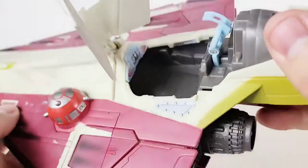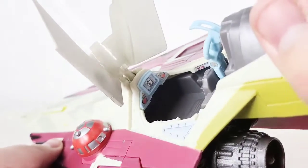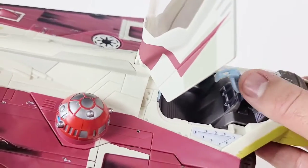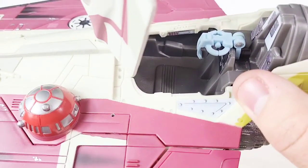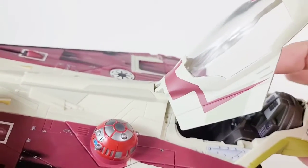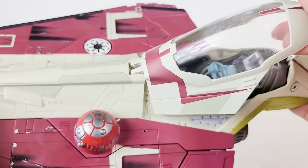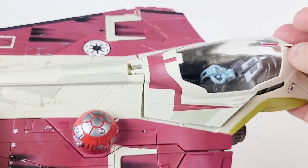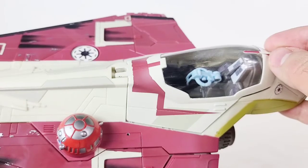And inside, it's pretty simple. The seat has some nice detail, and there's a lot of sticker detail inside as well. And there's this headpiece thing that is on a hinge that goes up and down, which I think is really cool. Oh, and closing the cockpit, you have to be very careful too. I feel like this could potentially break if you're not careful. It reminds me a lot of the canopy on the animated series Batmobile from Kenner.